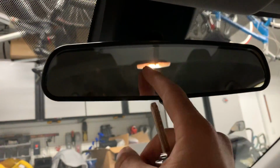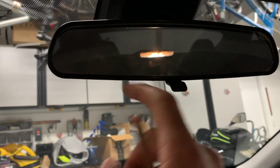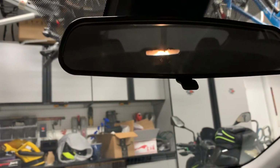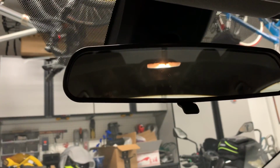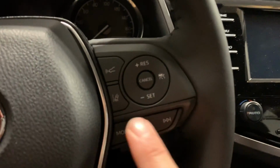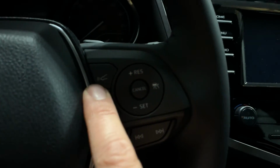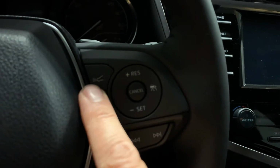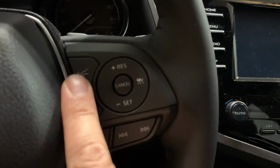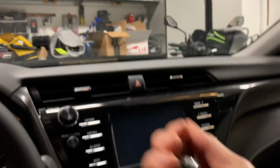No HomeLink, no auto-dimming mirrors, which I absolutely hate the fact that that's not there. I feel like that would have been worth spending whatever the extra money. A car in 2019 without auto-dimming mirrors. Just so we can get it straight, this thing has lane keep assist and whatever that is. I think it's like a distance control type cruise thing. It has these, but it doesn't have auto-dimming mirrors. What's up with that? That seems like a pretty standard feature, and it doesn't have a keyless go.